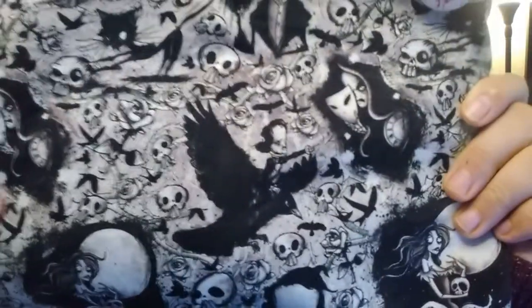And this is in my Lila Styles Edgar Allan Poe bag, which is nice, dark, and spooky because we love dark and spooky things here.